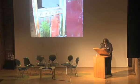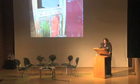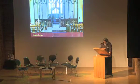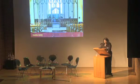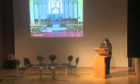As chancel screens were large, expensive composite structures, they were often the product of parish fundraising and could take decades to complete. For example, at Courtauld in Norfolk, the first known bequest to the screen is in 1460 and the last in 1507. Where screens are dated by painted inscription, this marks the end of a long story of construction and decoration, which were separate processes involving distinct craftsmen.